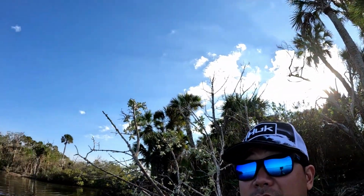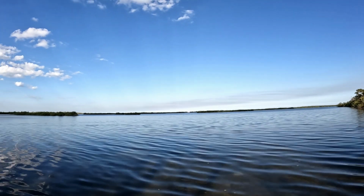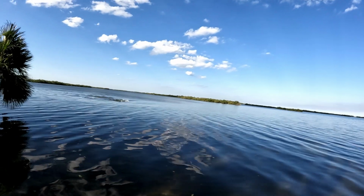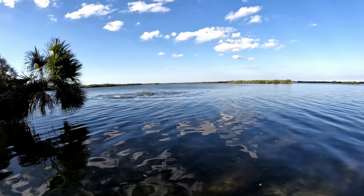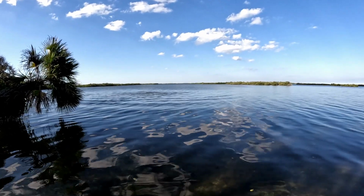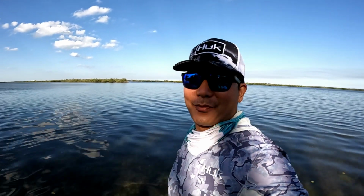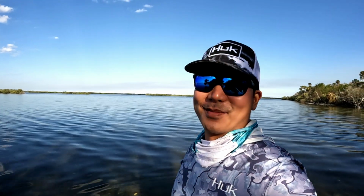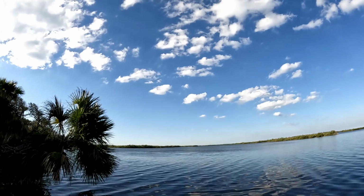Oh, see some dolphins out there. Whoa, dolphins. Whoa. That was so cool. A group of dolphins just ran up on the shoreline and made a big commotion. That was awesome. I hope I caught that on film. There they go.